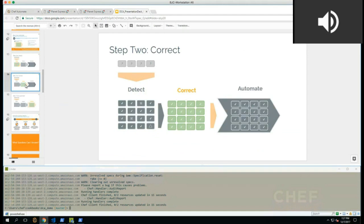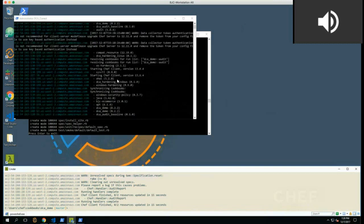So in step 2, we're going to actually start correcting these issues that we uncovered in detect. Now that we've detected them, how are we going to be able to address those issues safely? What we'll end up seeing here is how the same processes that we use to start collecting audits can also be used to apply our remediation. Just as with our audits, with Chef Automate, we'll have the ability to evaluate how our changes performed in development before we update production and make sure that we're actually going to solve the problems we've come in here to solve. So let's see, is my script finished running?